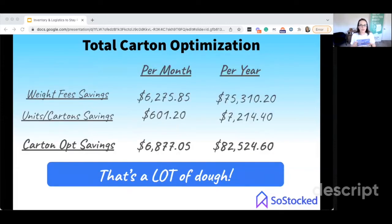All right, so with this particular scenario, we're able to save on weight fees and carton fees, a total of almost $7,000 per month or $82,000 per year. This stuff can be extremely powerful at recovering profit within your business. Just things like this. But that isn't all.